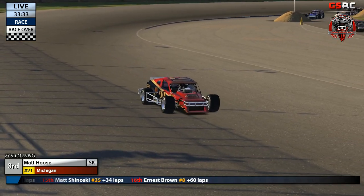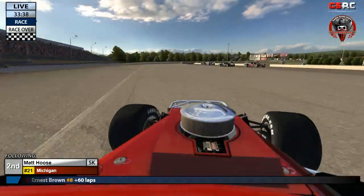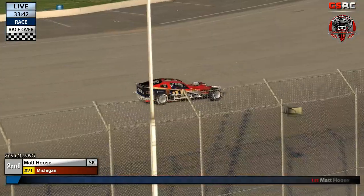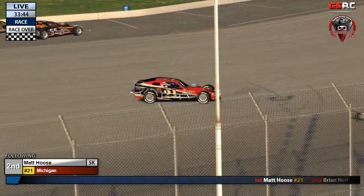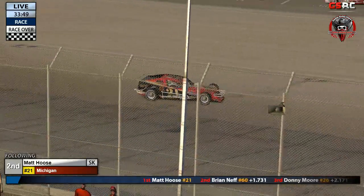And Matt Hoos again across the start-finish line. Here he is celebrating now, going to spin that car around, cut a few donuts. We're going to step away for a moment, take a quick break, come back, give you the results, talk to these guys about it, and then talk a little bit about where we'll be next week, Brian. We'll see you in just a moment.